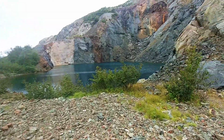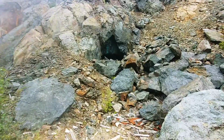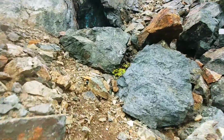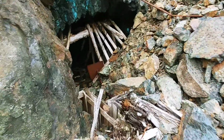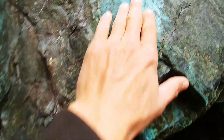But basically, it looks like another shaft that was here. You can see the copper. And a kind of mining just bought a big property. Oh, well, it's actually a mine shaft. Look at that. That's pretty cool. So you can see the copper. It's in the rock.